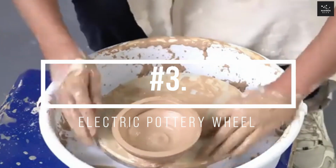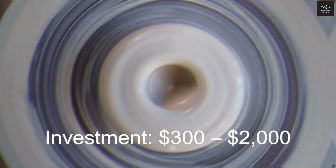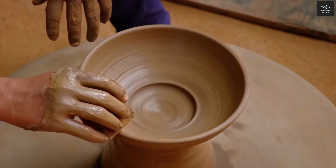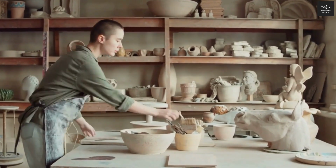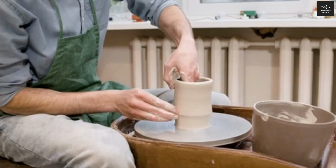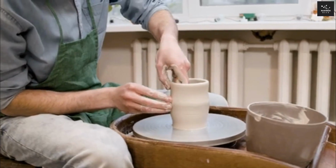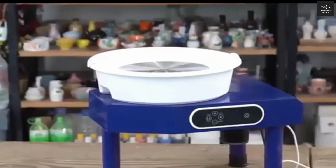3. Electric Pottery Wheel. Investment range, $300 to $2,000. Best for artists, potters, and small ceramic studios. This compact yet powerful machine brings precision and creativity together. Unlike old-school kick wheels, this electric version maintains consistent speed, giving artisans full control to shape bowls, vases, and plates. It's a perfect starting point for any ceramic-focused home business looking to turn passion into profit.